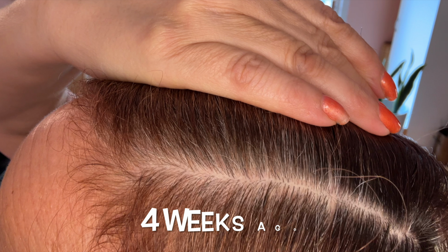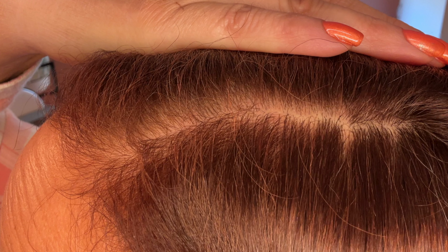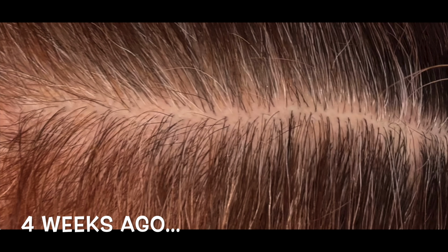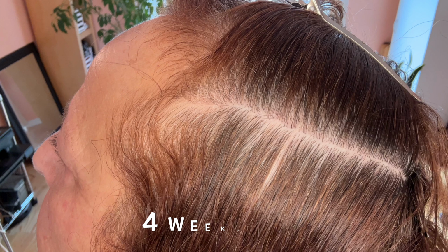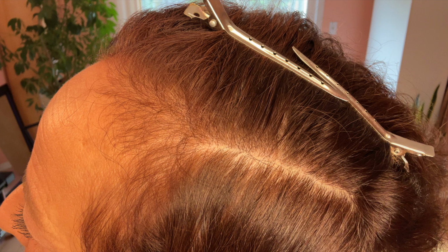Okay, so granted I had gray hair 4 weeks ago, but I still think, even though my sectioning sucks today, I see more hair. In this one, you can see little tiny hairs that just started, and now you see less scalp. All right, we're bringing it over to the receding hairline. 4 weeks ago, you could see part of my scar, and now you can't see my scar. Tell me, is it my imagination?